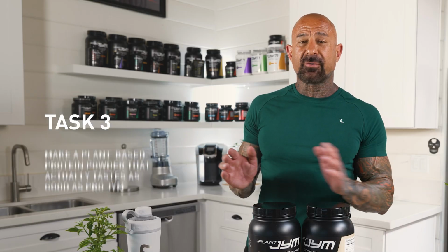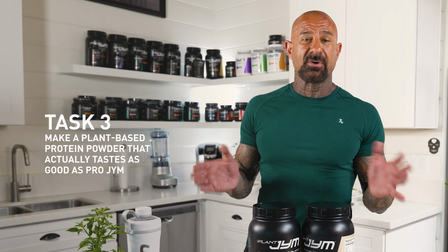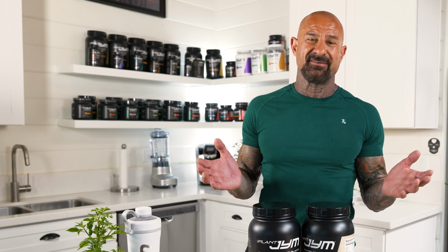Task 3 was to create a plant-based protein powder that actually tastes as good as Pro JYM without all the grittiness that most plant-based protein powders have. That protein extraction and purification process that created those protein isolates also helps to make a better tasting and smoother plant-based protein powder. There's no grittiness and no weird earthy or dirt tones in Plant JYM. Just like Pro JYM, it's satisfying and leaves you wanting more.